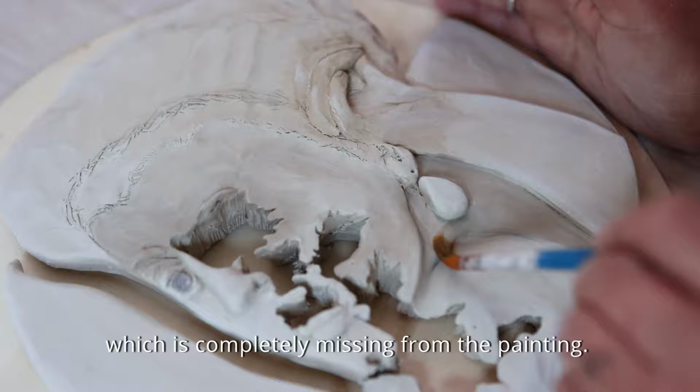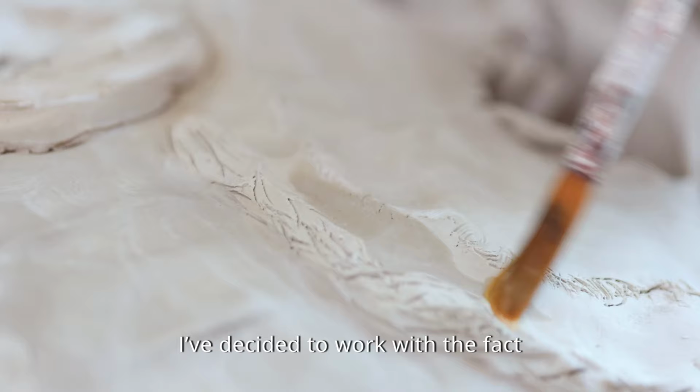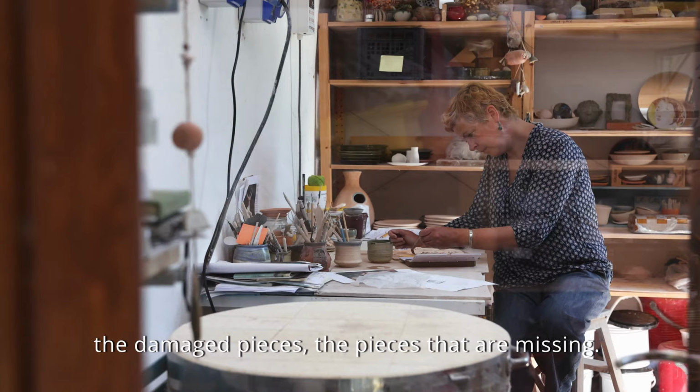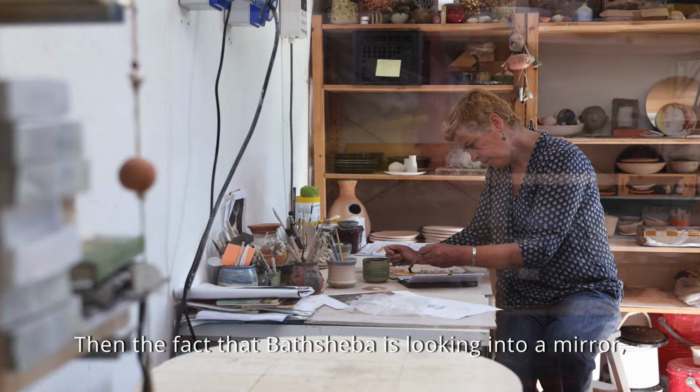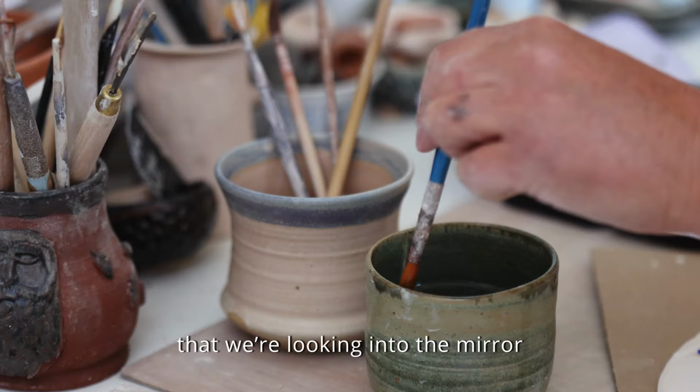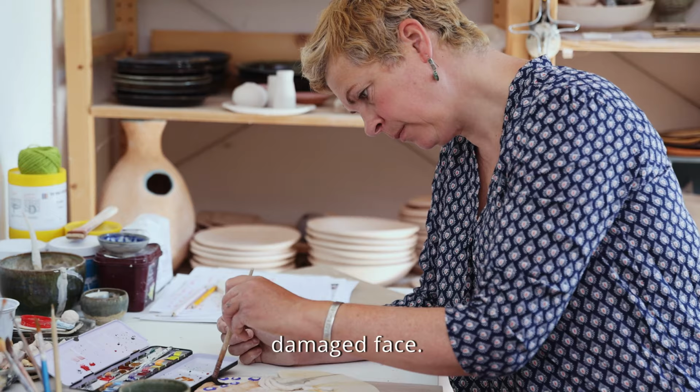In the piece that I'm making, I've decided to work with the fact that this part of her face is missing and actually cut out of the clay the damaged pieces, the pieces that are missing. Then the fact that Bathsheba's looking into a mirror, I thought maybe I could work with a mirror. And giving this sort of idea that we're looking into the mirror through Bathsheba's face, damaged face.